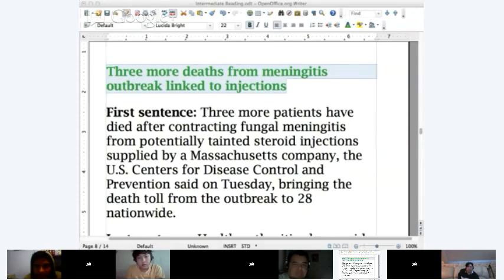Three deaths. The meningitis and injections. Three deaths. There's a meningitis outbreak. There are some type of injections causing these deaths. Right? So those are the three things that this title is telling us.